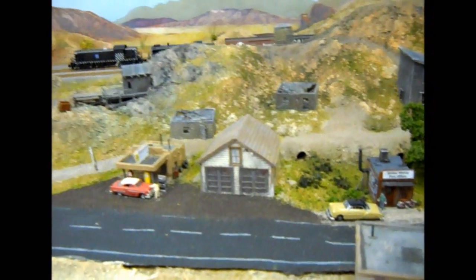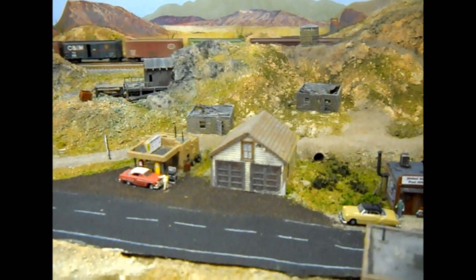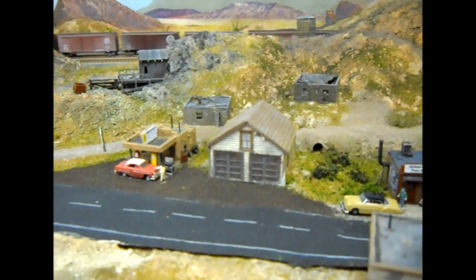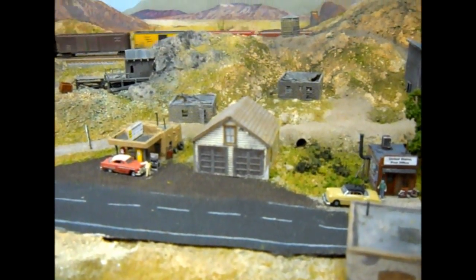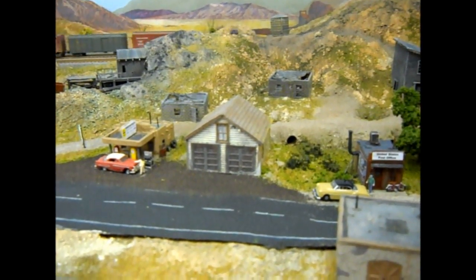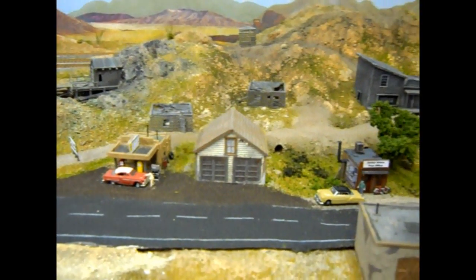Here's Brownie's gas station. It's pretty much like it was when you've seen it in previous videos, with the exception of what was going to be the fire station building there with the double doors is now his garage, where he would be working on cars and so forth. I intend to put some cars out there with the hood up and so forth, and maybe a mechanic working on stuff.